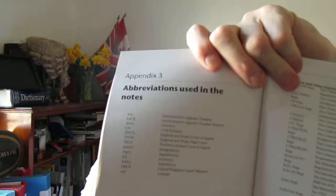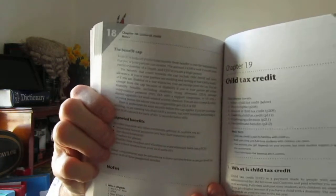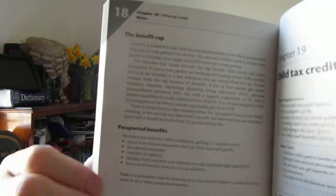Let me just remind you of what it's got in it. I mentioned Appendix 3. Those are abbreviations that are mentioned. They also have, when I mentioned the Acts of Parliament, the abbreviations of the Acts of Parliament, so you can find things reasonably easily. As I've indicated before, if you look at the actual chapter headings, I'm looking here at Universal Credit. This is actually chapter 18. This is the new Universal Credit that's come in. You can see the notes which are set out clearly at the bottom there, so you can find things.